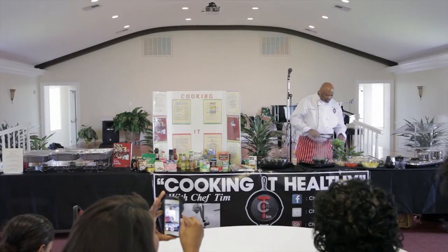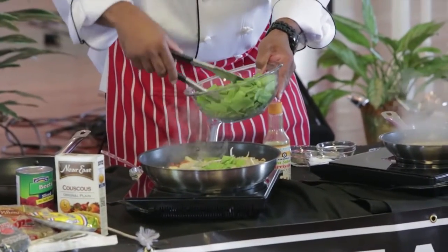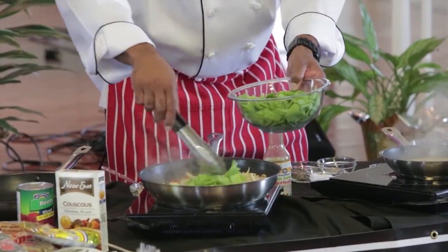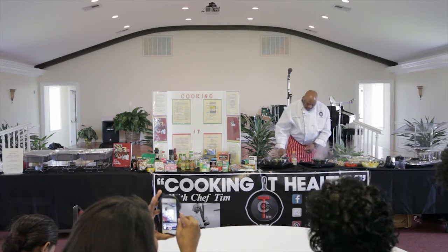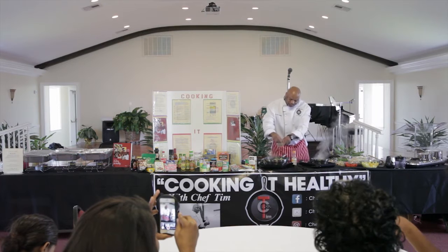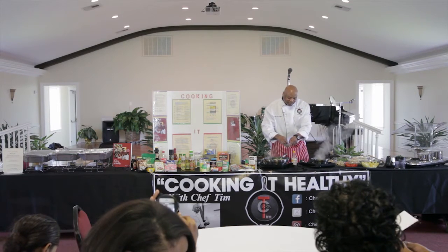And we're going to take some snow peas, sugar snap, or you can do snow. Add a little bit of that herb dust. Can't go wrong with the herb dust.